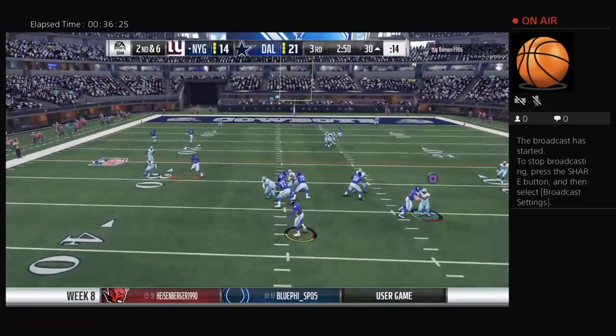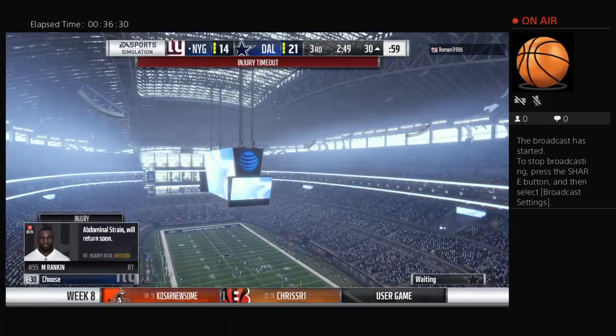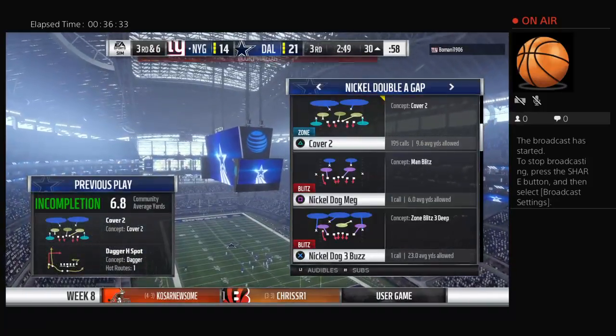Back to throw. And incomplete there. A nice hit jars the ball free and brings up 3rd down.